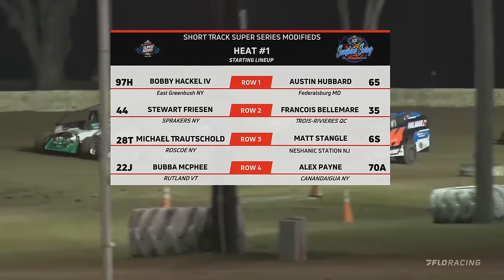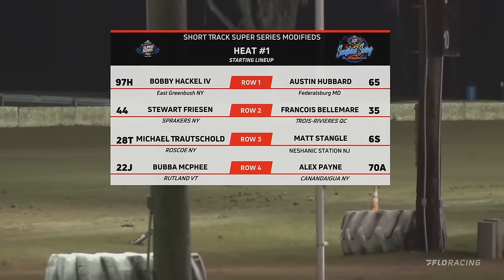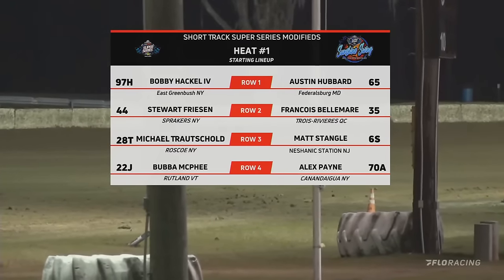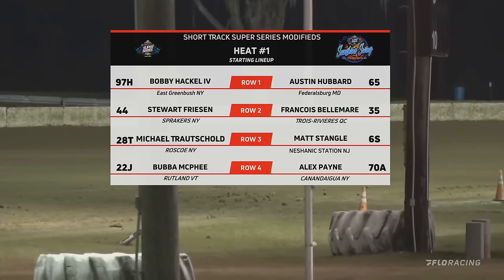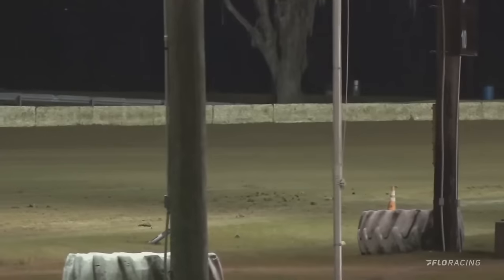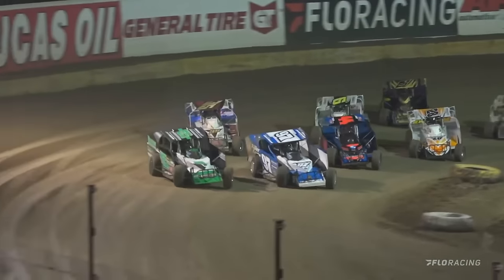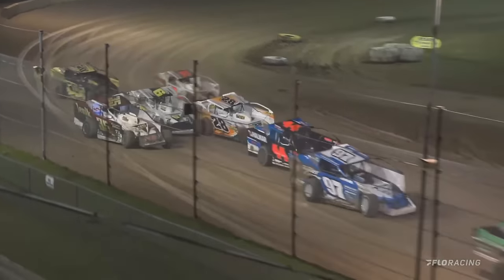Row three on the inside, the Quality Forestry Management number 28 from Roscoe, New York, Michael Troutchild, alongside of him from Shannock Station, New Jersey, in the Ace Materials number 6, Matty Ice, Matt Stengel. Final row, the Mike Hans Trucking 22J out of Rutland, Vermont, Bubba McPhee, and alongside of him, the Nardozzi Construction and Paving 70A, Alex Payne out of Canandaigua. Green flag is out. Heat number one is underway.